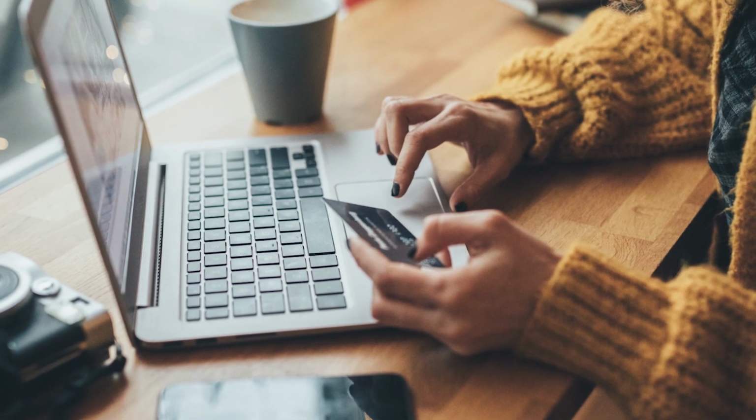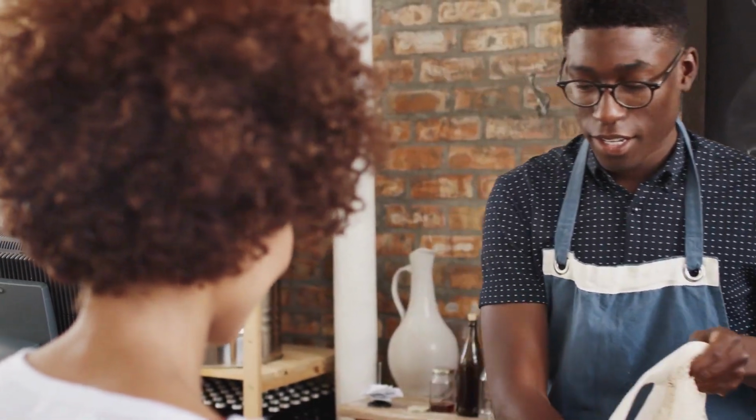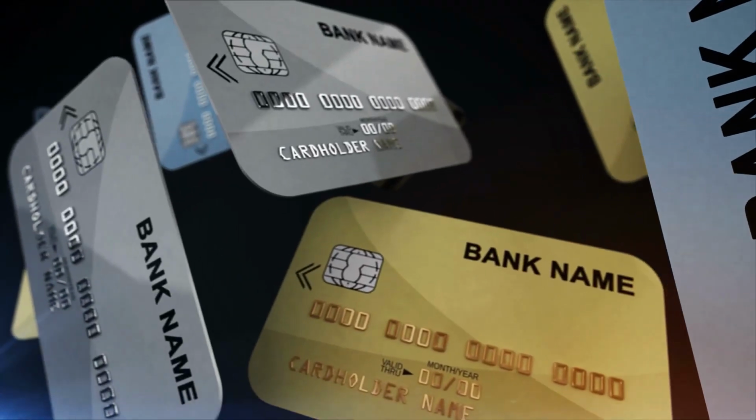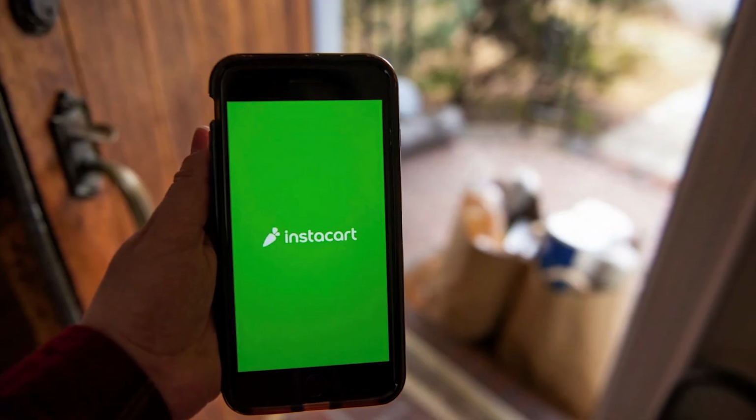The new Chase Instacart credit card may not be the right fit if you already have a good card for groceries. There are a lot of credit cards that have excellent rewards rates on household necessities such as groceries, and Instacart is usually included in the grocery category.